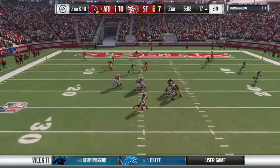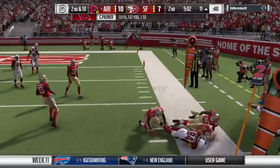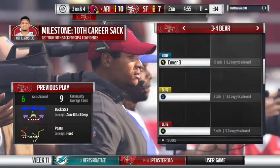Second and 10 now, and it's Palmer. Flushed out right. Caught right side, Gresham. And he's brought down just outside of the 10 at the 11. 6 yards is the pickup, and that'll lead to a third down. And there's a completion to the tight end.